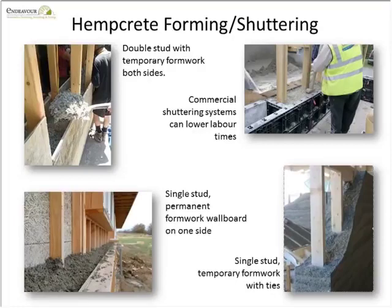The bottom left is something we've also done. There we do put in a permanent form. It can be on the inside or the outside, of any sort of permeable sheeting material. That's cement bonded wood wool in the photo you're looking at there. It could be wood fiberboard, anything that has good permeability that'll let the moisture dry out through the material.